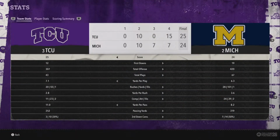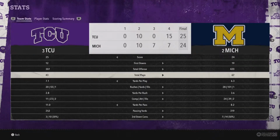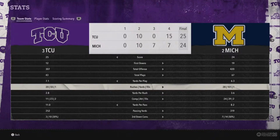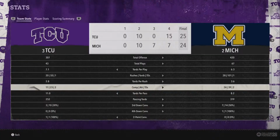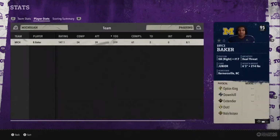They were supposed to win, bro. They were supposed to win. Look at that, bro. They did what they were supposed to do, bro. They played their heart out, bro.